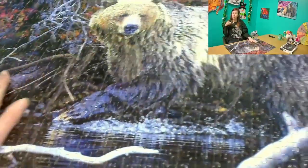And I can't get over how bright the bear is. The box does not do it justice at all. The colors pop way more than they do on the box. Especially around this portion of the bear, I really expected it to be much more dark and blotchy than it really was.